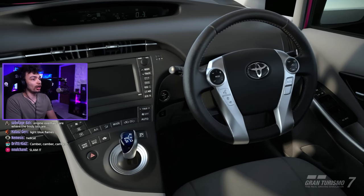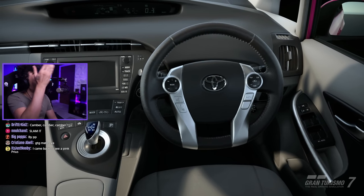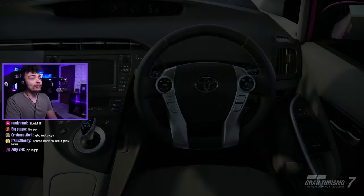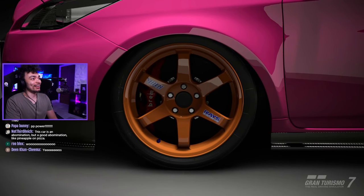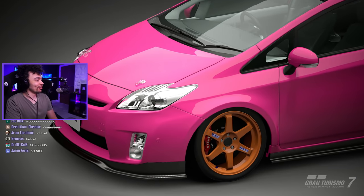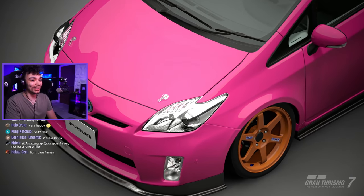What is that shifter? What is that interior? Why could they not even put a screen in front of the wheel? Why are you such a hateful car? Oh no, why are you showing it up close? Don't do that. Please don't do that.